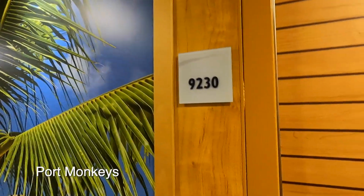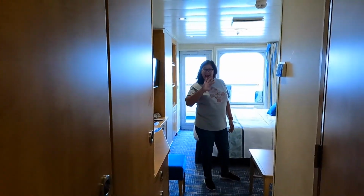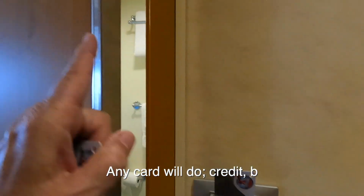It's embarkation day, of course, and there are a lot of excited people in this hallway. But we're on the Carnival Radiance, and our cabin is 9230. So I'm going to slip my key in there and go on in where it's a little quieter. Oh, look, it's Janet with evil backlighting. Anyway, you need to put your card in here for the lights to work.